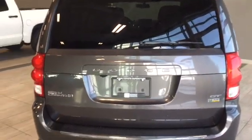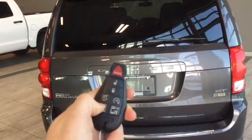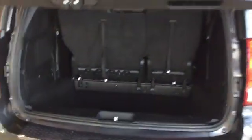So looking at the back of the Dodge Grand Caravan, we have a few things to show you here. So just in the back, we have our backup camera giving us an extra set of eyes, and then we have our window wiper in the back, plus we have our inlay defrost in the back window. So opening up, we can either press our button that is just above the license plate holder, or we can double click on our fob and then it opens right up, showing us all of our cargo space we have back here.